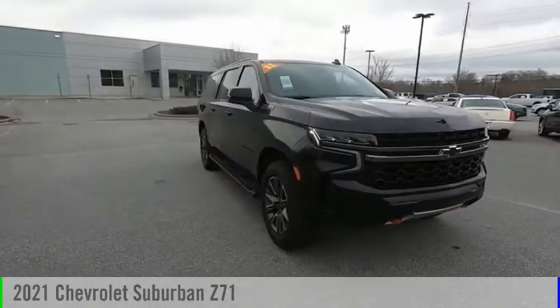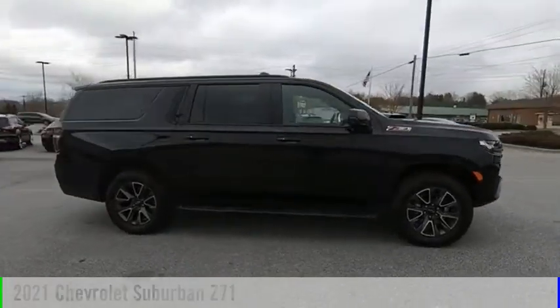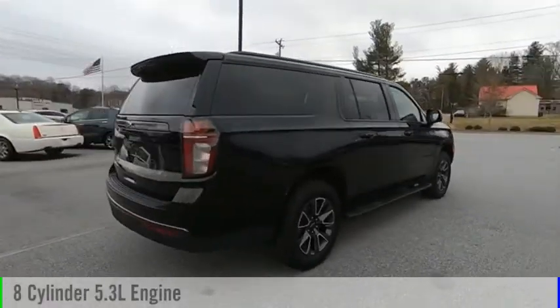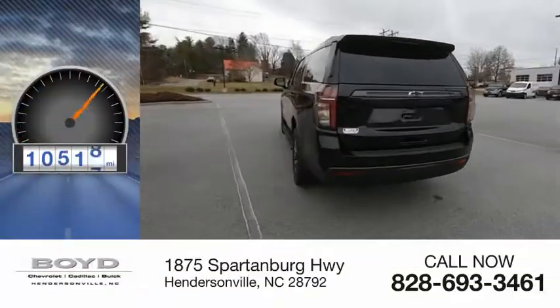Make a great choice today with 2021 Suburban. This vehicle is powered by a 4-wheel drive, 8-cylinder, 5.3-liter engine and comes with an automatic transmission. This vehicle has less than 15,000 miles.